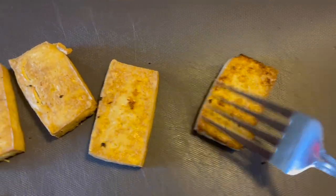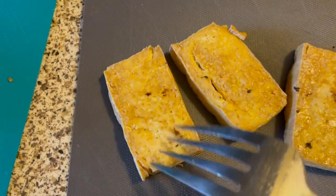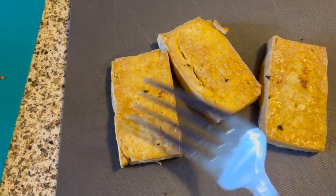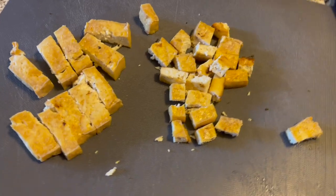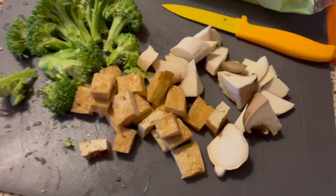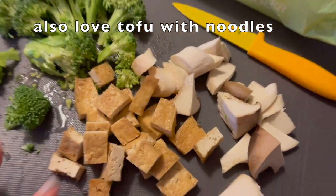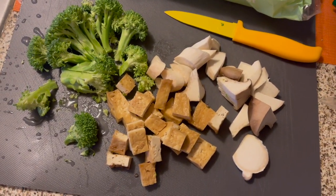Now for the tofu, I did bake this and get it nice and chewy. And then I'm just going to chop it and throw it into the broth. But lately I have always been making that up on the weekend to make sure that I always have these patties that are nice and chewy so that during the week, if I want to throw them in a stir fry or I want to throw them in a soup, they're ready. And then I also cut up the mushrooms and some broccoli.